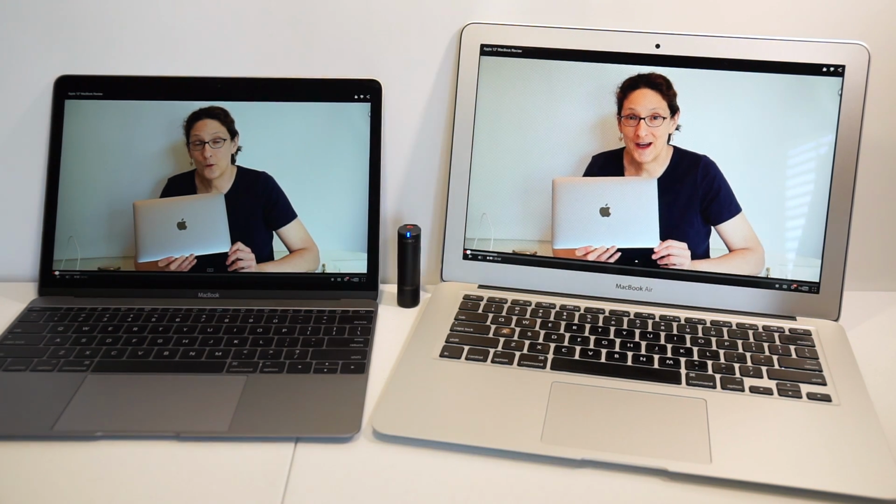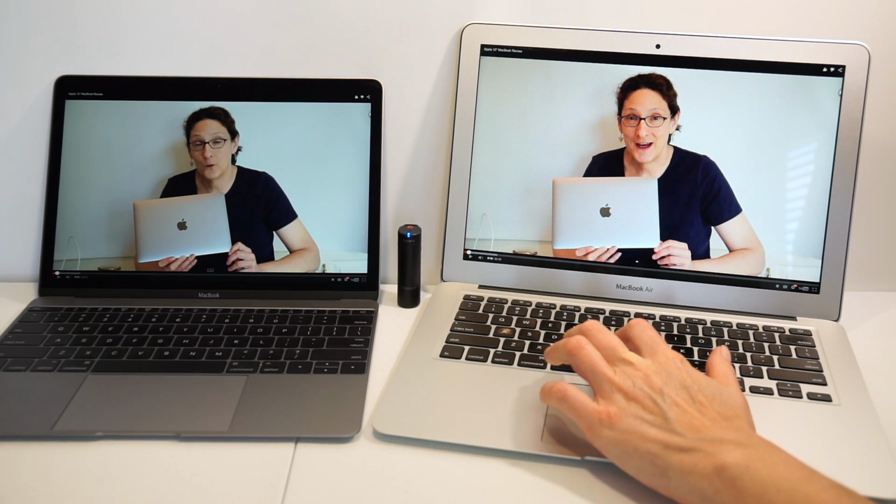So let's look at a 1080p video and listen to it. Both of these are at 50%, and this is our wireless microphone sitting between them so that, well, equal chance of being picked up.